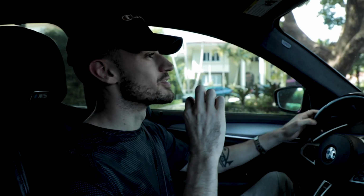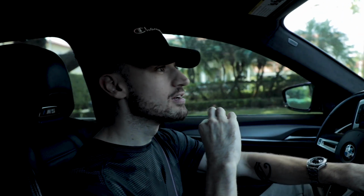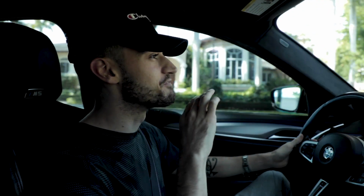So I just picked up the car and it's insane. This thing went from pushing, I think, 613 horsepower to almost 800, to the actual wheel, low 700s. The torque is up in the 800s. I mean, this thing has turned into a monster.